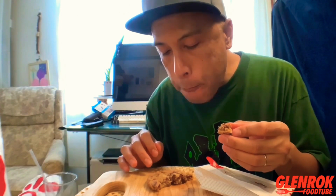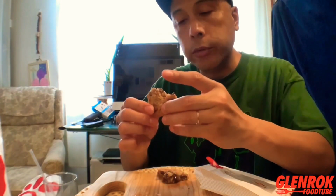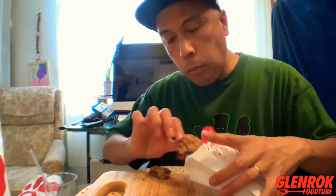Love the texture. Chewy, melty, tasty. Chick-fil-A's got a legit cookie. I felt this way before. Long time ago when I had this cookie. It's been a while. That is good. Man, those edges. It's all about the edges. My wife might want some. She's not big on sweet things, so. Just leave a little bit for her.